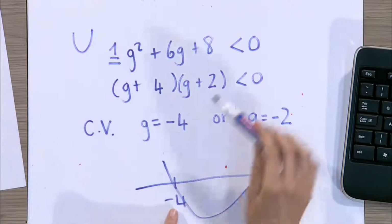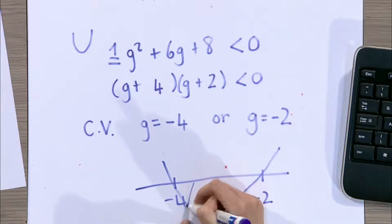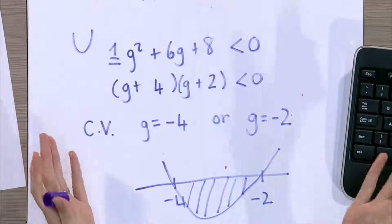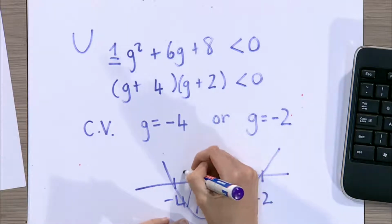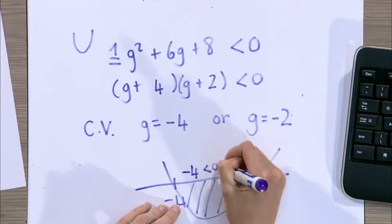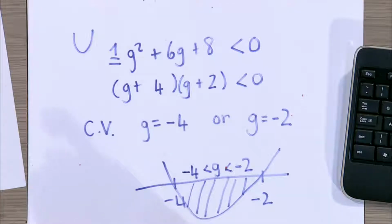And then the question is, where is this parabola strictly less than 0? So actually this one again, it's between the two numbers. Some of the questions will be on the outside of the numbers. So our answer will be between -4 and -2. So hopefully it's on the list.